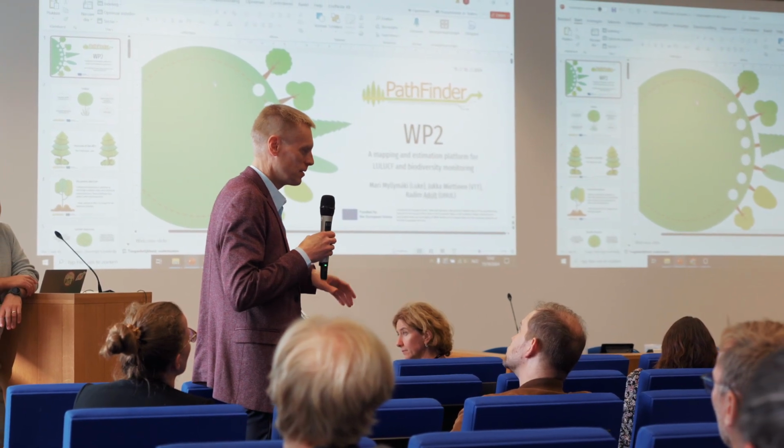So the main output of the work package 2 will be the concept for the platform for the LULUCF and biodiversity monitoring. This platform has different modules.